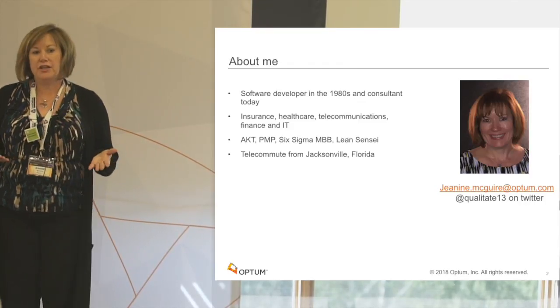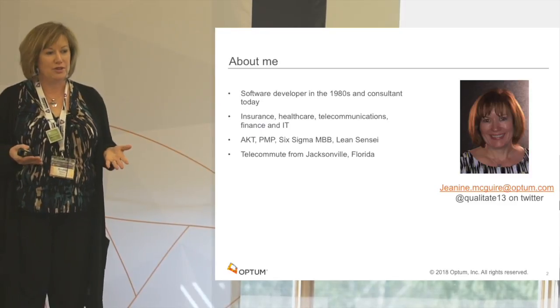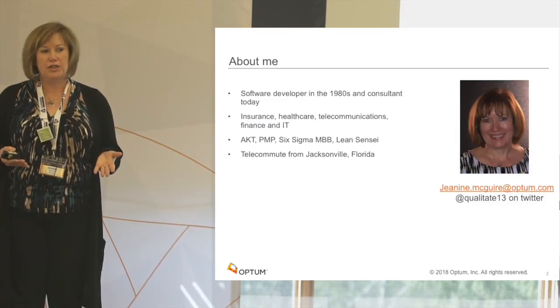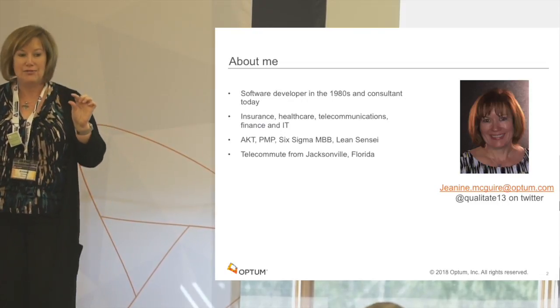I actually started out as a software developer back in the 80s. I know I'm dating myself a little bit. But I really learned a lot during that time because so much of the technology that we use today was being developed. And I got to be a very, very small part of that.